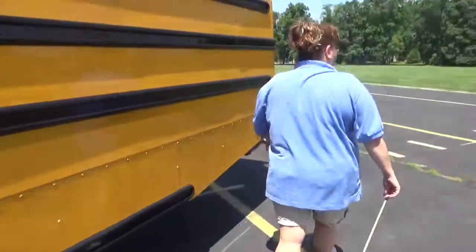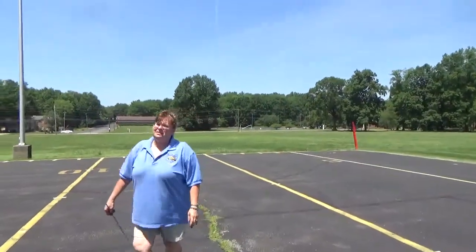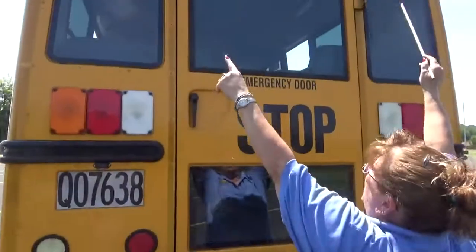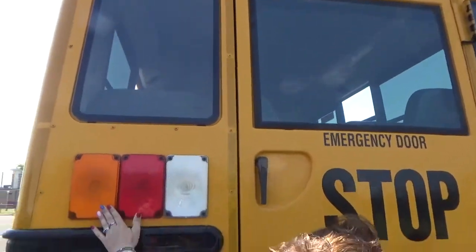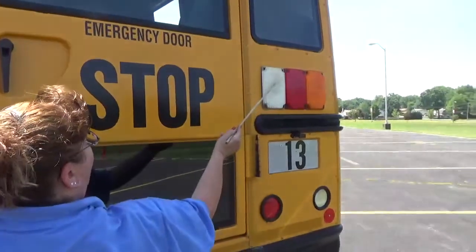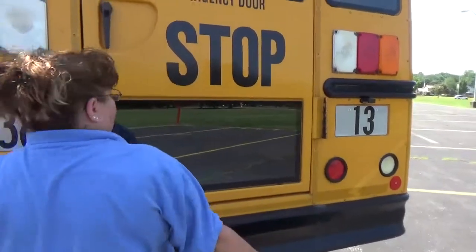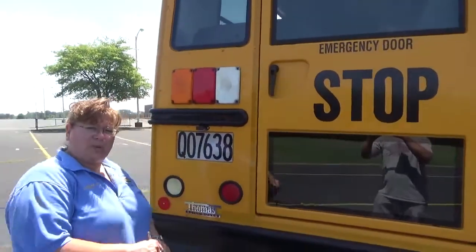Coming to the back of the bus. My 3 red clearance lights, my 2 amber and 2 red student warning lights, my 2 amber turn signal 4-ways, my 4 red tail light brake lights, my 4 clear reverse lights, and my 2 red reflectors. They are all clean, properly secured to the bus, and not broken or missing.